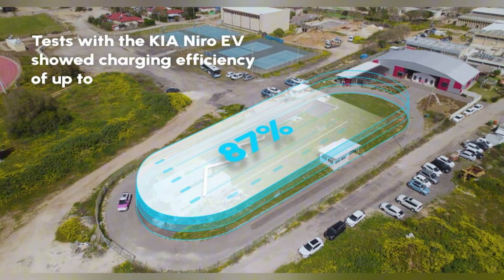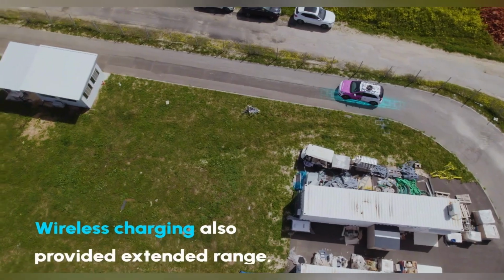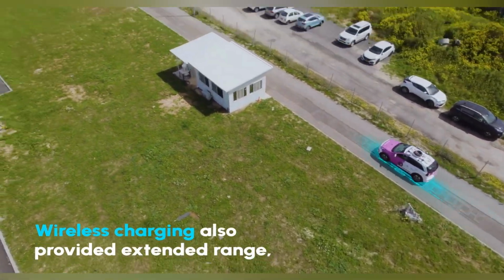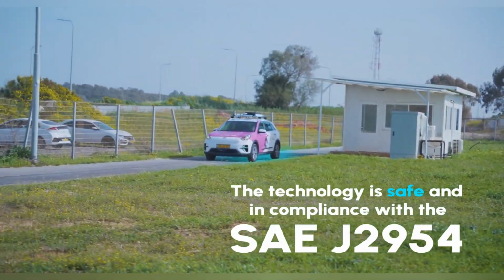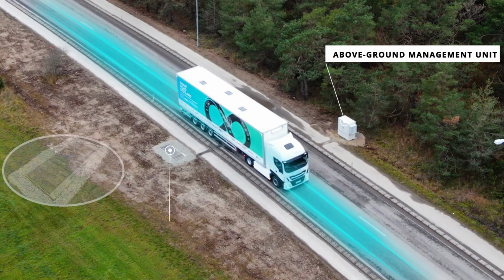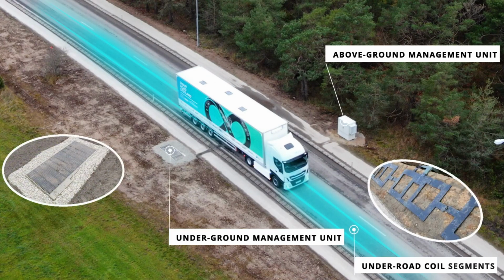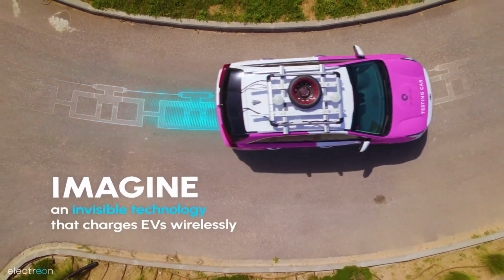For example, ElectReon was able to make a Toyota RAV4 hybrid drive almost 2,000 kilometers without using the internal combustion engine, even though its stated range in that mode is only 68 kilometers. Volvo and Iveco are among ElectReon's partners, and in the future, this type of road could be especially useful for buses and vans. We wish the creators the best of luck.